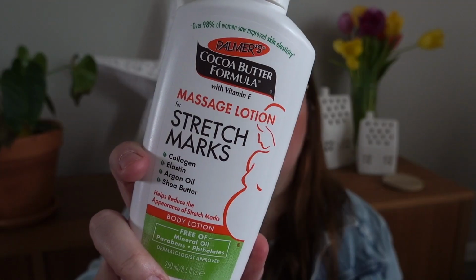Another lotion is this Palmer's stretch mark lotion, which, I'm not pregnant or anything. A lot of people use this when they're pregnant to try and avoid getting stretch marks. Good luck with that. It's all in your genetics, so whatever cards you've been dealt. But I've gained and lost weight a few times in my life, and so I have stretch marks. So while I'm trying to lose weight right now, I thought it would be a good idea to give my skin a little bit more elasticity and collagen to hopefully help it form back to my body and not be quite so floppy.